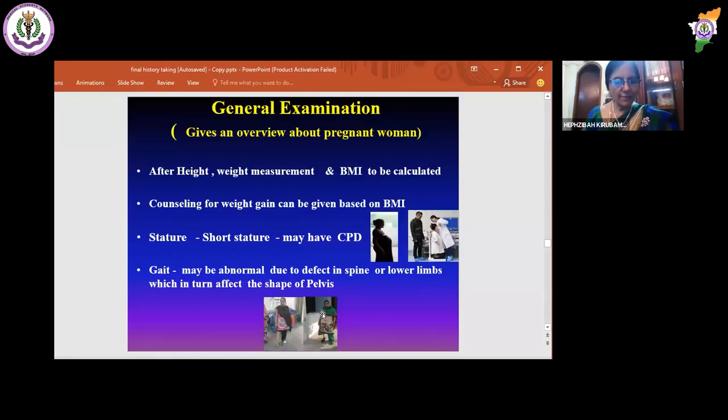See, sometimes we will not know. This lady is having an artificial limb. When they walk, when they enter the consultation room, we may not be able to look at all these things. But when we make them lie down, we find out all these things.